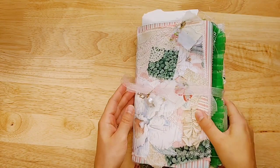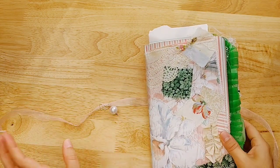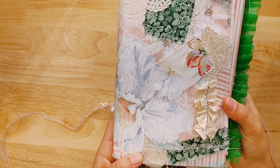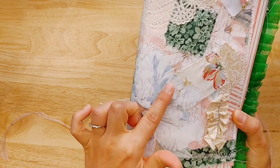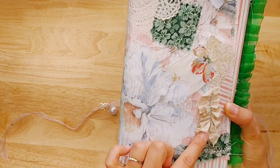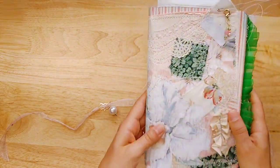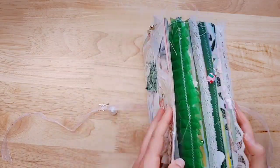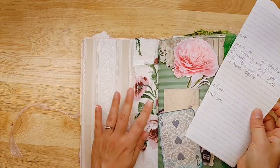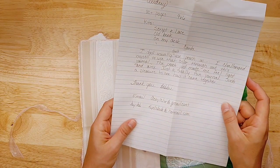So we're back to Bobby. We have some more from her. I love her scrappy covers. Look at this. Somehow she can just collage everything and make it look perfect. So she has papers cut out from Script and Lace. She has fabrics. She has doilies, lace, beads hanging off the bottom, edges galore, wallpaper, fabric. All right, this is called Audrey.